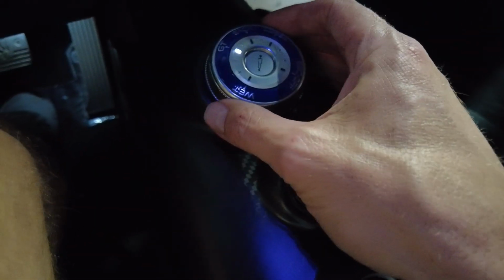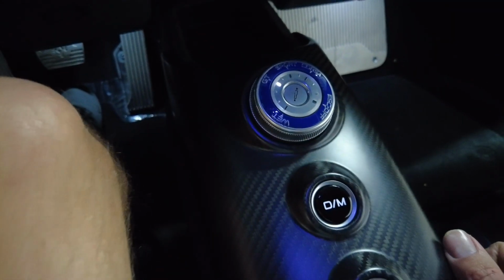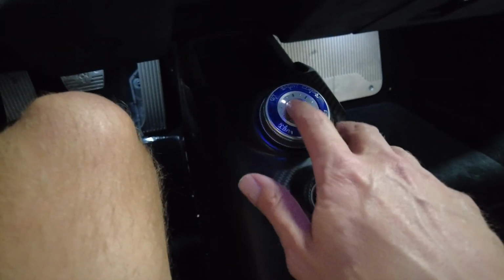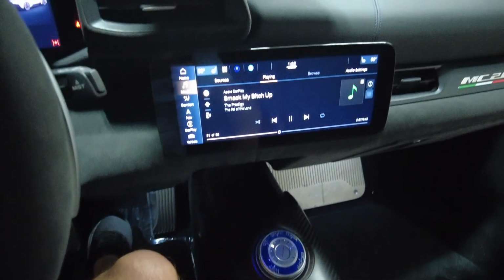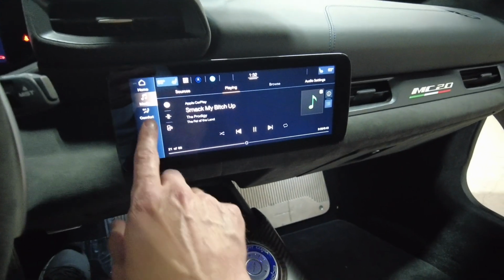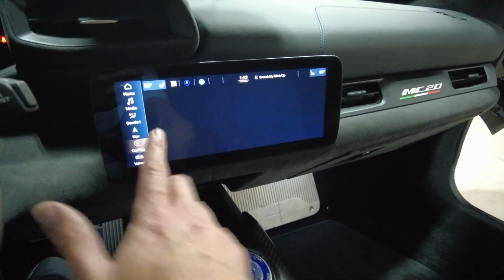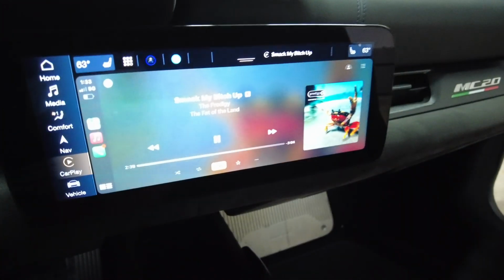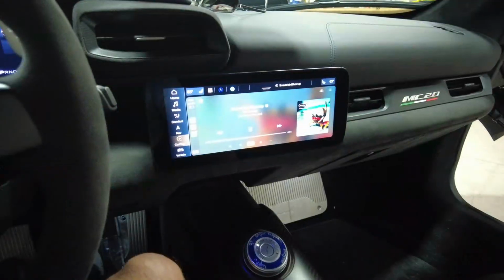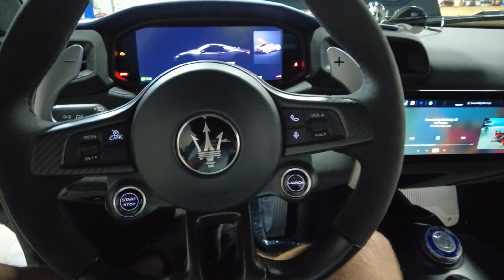And then you just have your mode selector right here between GT, which is kind of just your daily driving, Sport, and Corsa, which is kind of like your track mode. You can adjust your suspension from there. And then we've got your display here that allows you to do everything between your HVAC system, navigation, CarPlay, and the CarPlay works fantastic. It probably works better than any other car I've ever had. Just overall, a fantastic car. And I'm telling you guys, find one, drive one for yourself. You're gonna love it.